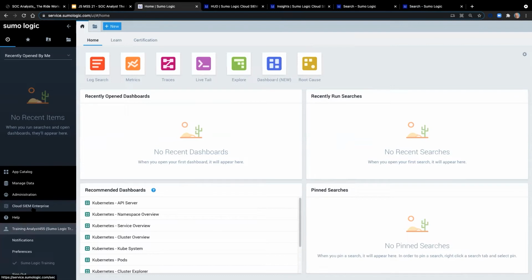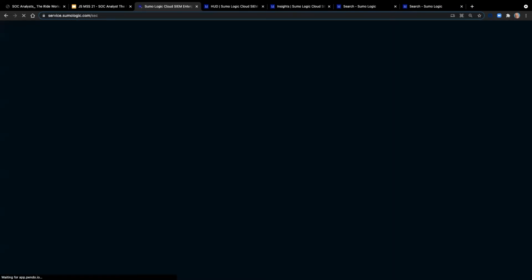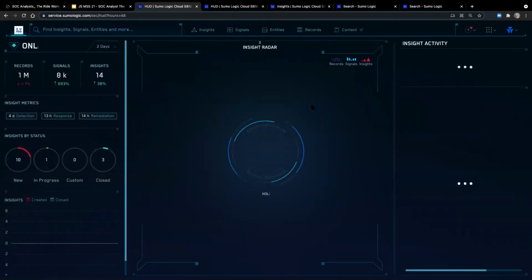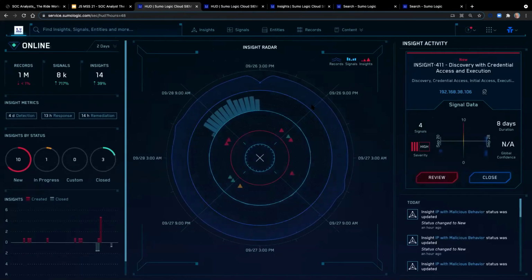So what does this mean? From an RBAC point of view, looking at roles and who can access what, this leverages the user management and the administration of our base Sumo product itself. So go ahead and click on the SIEM Enterprise. Now this is a live environment, not a canned screen, so it's going to take a couple of seconds to come up. And we're going to walk through the interface itself.